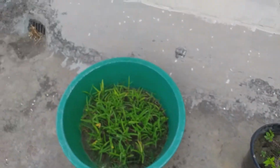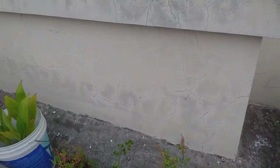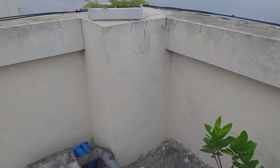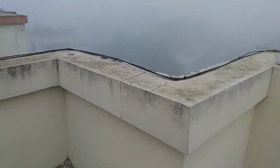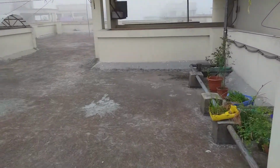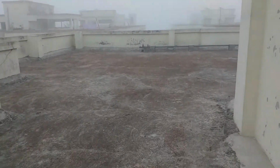This BRAC Town is situated near Tongi, just 1 to 1.5 kilometers away from Tongi Station. And if you come through the bus road, it is just 1 kilometer away from the main road, the Dhaka-Mymensingh road. In fact, in the BRAC Town, we have 18 buildings here. All are multi-storied buildings, and 6-storied building.